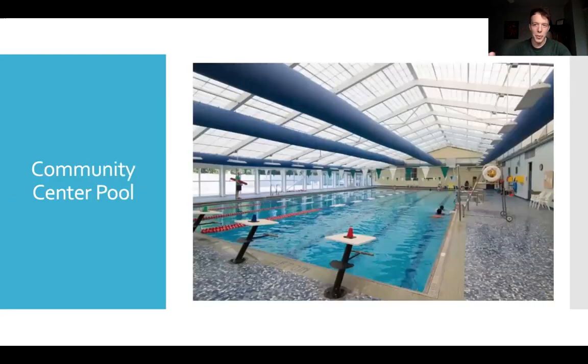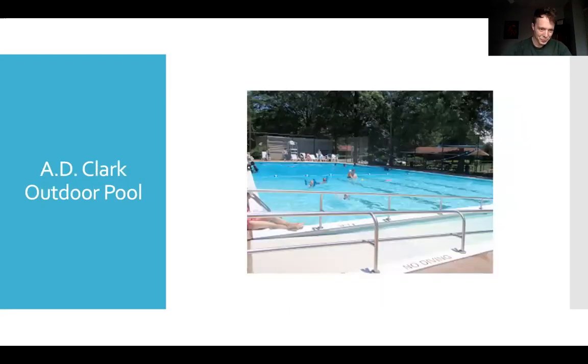Community Center is also a great pool. The water's a little bit warmer. They keep it a little bit warmer than Homestead Aquatic Center. So if that's your preference, you want to go for this one. It's also an older facility. I usually treat this one as sort of my alternative if none of my other ones work out.